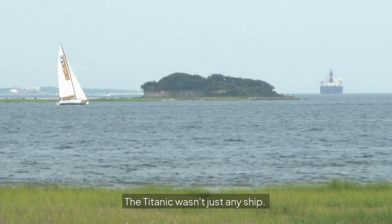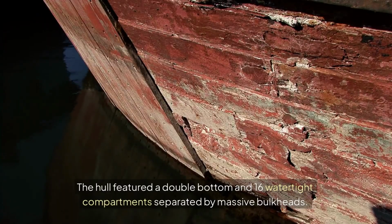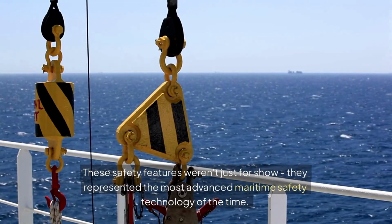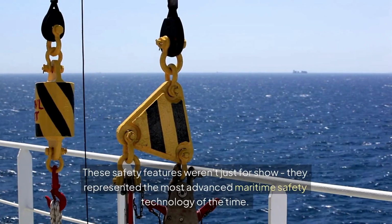The Titanic wasn't just any ship. Its designers built it specifically to withstand collisions. The hull featured a double bottom and 16 watertight compartments separated by massive bulkheads. These safety features weren't just for show. They represented the most advanced maritime safety technology of the time.